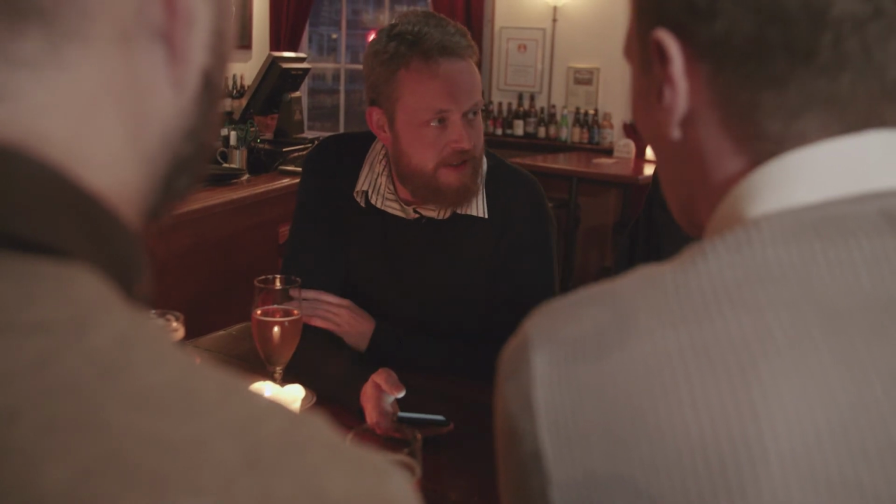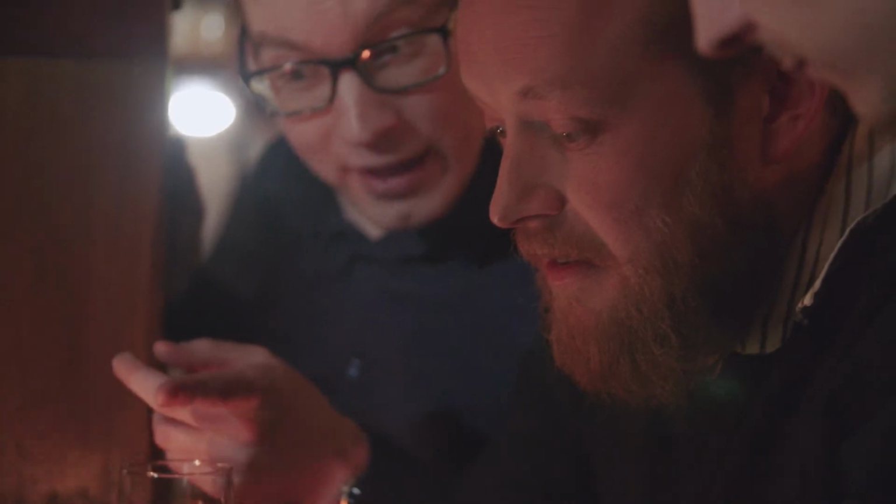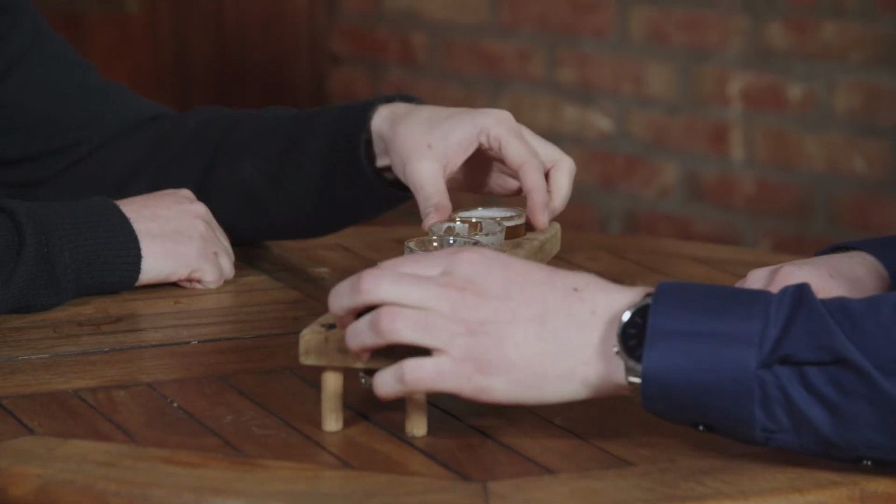I like it really a lot. I use it a lot, and I'm still building and developing stuff in the app just to make it better every day. Cheers. Cheers.